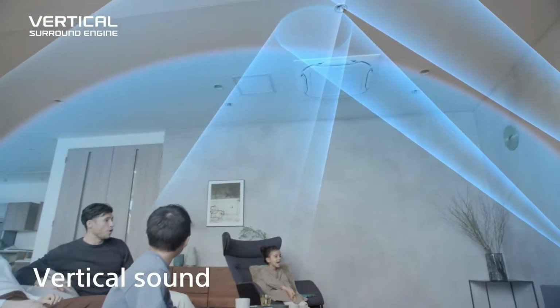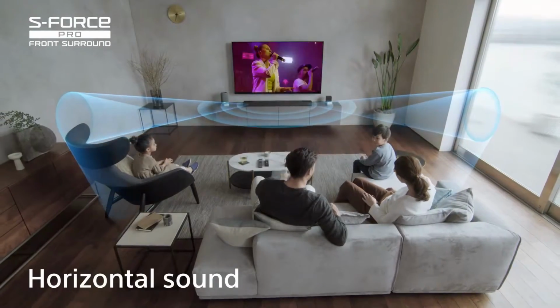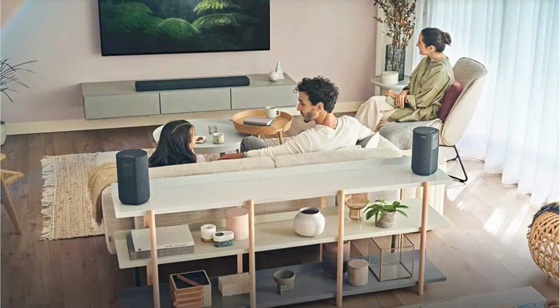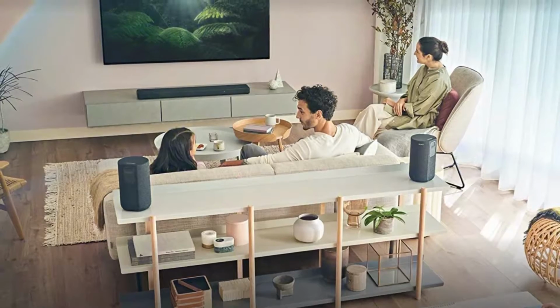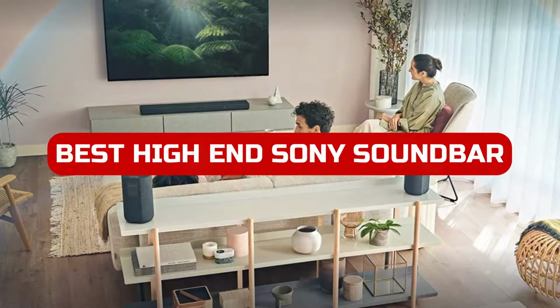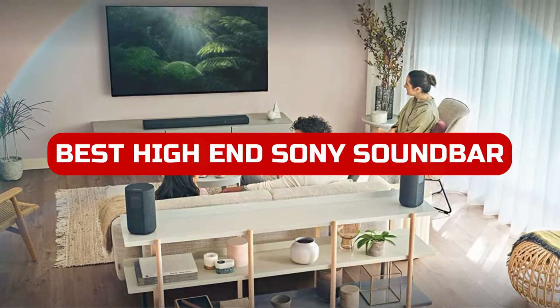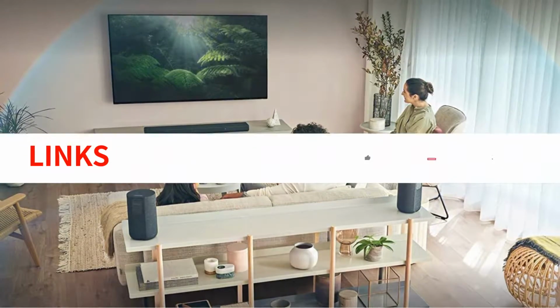The future of home audio is looking very bright. With so many great products on the market, it's hard to decide which one to choose. But with such a wide range of options, it's easy to find the perfect soundbar for your needs. So what are the best high-end Sony soundbars in 2022? We've compiled a list of the top 4 models, based on our research and feedback from our users.